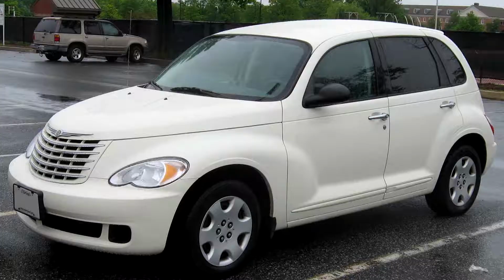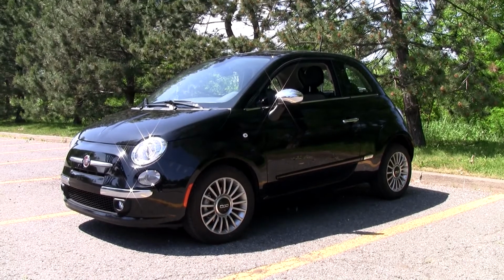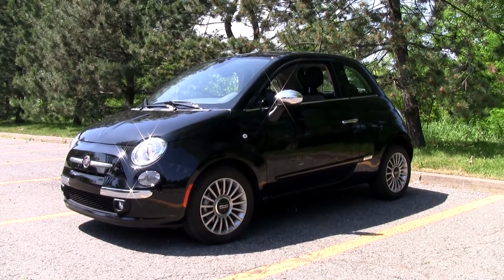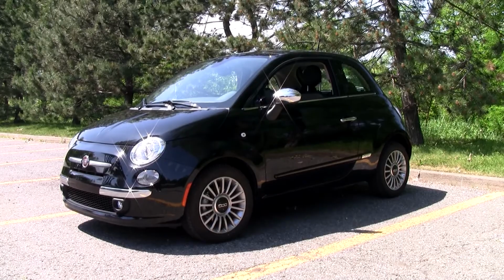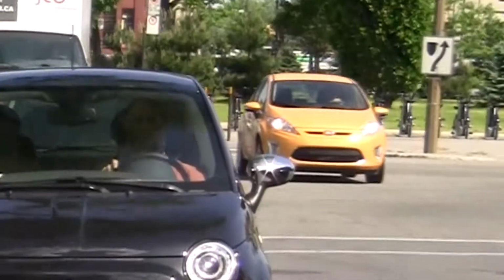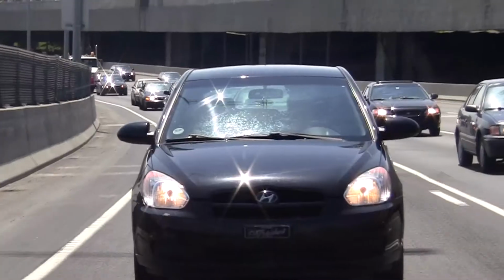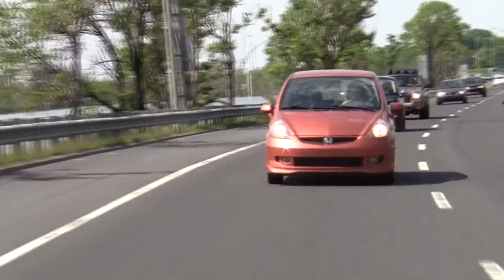Looking very much like a shrunken down PT Cruiser, opinions on the Fiat 500 styling were mixed. People either loved it or they hated it. Personally, I find the styling maybe a bit too feminine for my taste, but I still prefer it over the rounded ugliness of nearly every other subcompact vehicle on the road today.